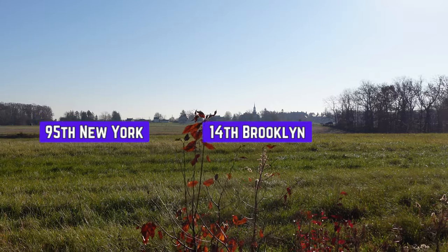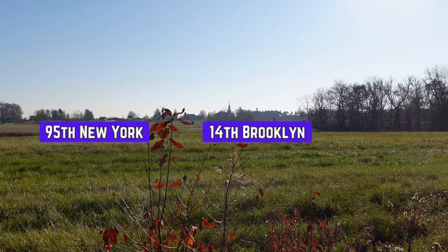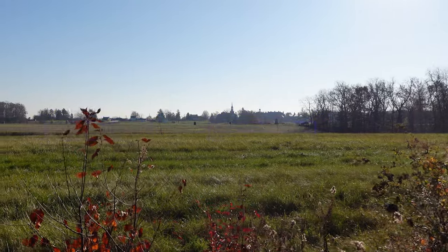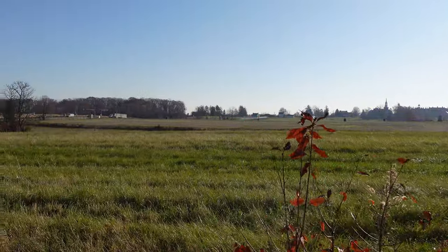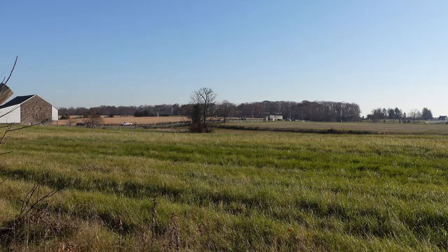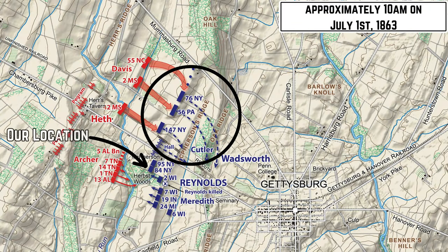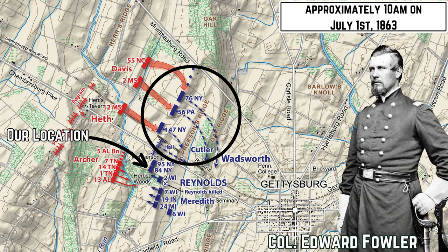So you would have had the 14th Brooklyn and the 95th New York of Lysander Cutler's Brigade forming directly in front of us. Now, this brigade split, and the rest of the brigade formed on the other side of the railroad cut in that general direction. And on that side, you had the 76th, the 147th New York, and the 56th Pennsylvania. So they formed what was called a Demi-Brigade on this side. And commanding that Demi-Brigade was Colonel Edward Fowler.